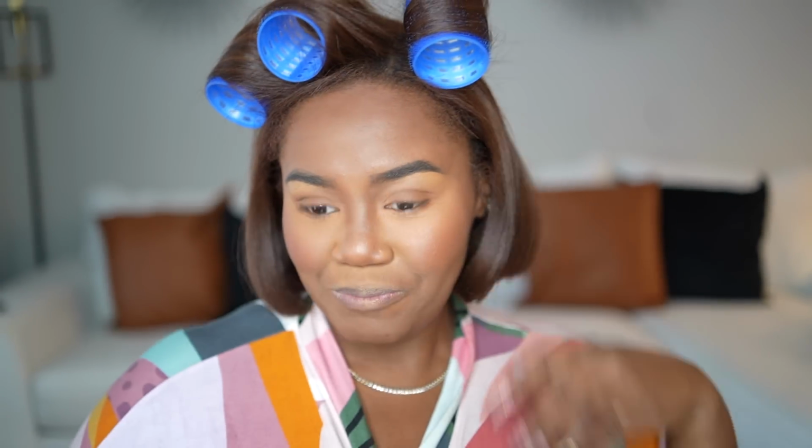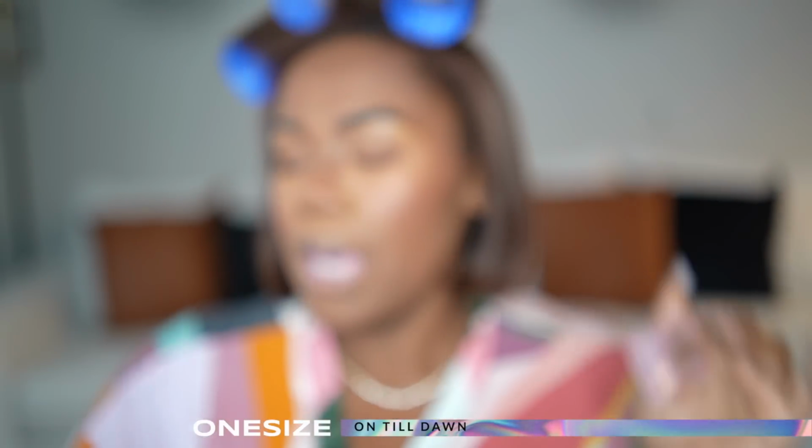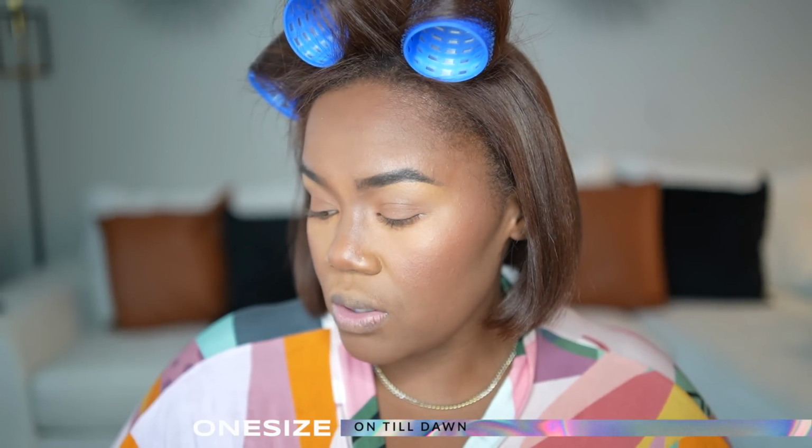But yeah. All right, so for setting spray, I either use the Morphe setting spray or I use the One Size Beauty, and I'm using One Size Beauty today. This is their On Till Dawn mattifying setting spray, and this stuff works.